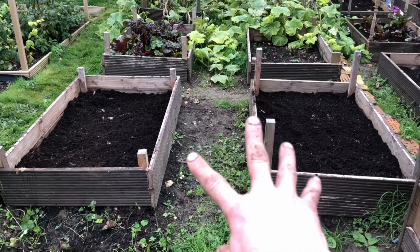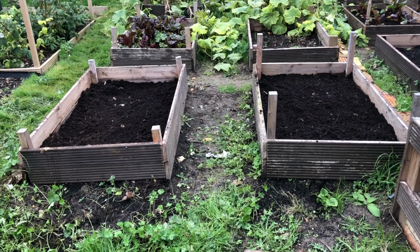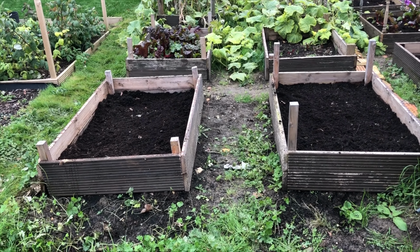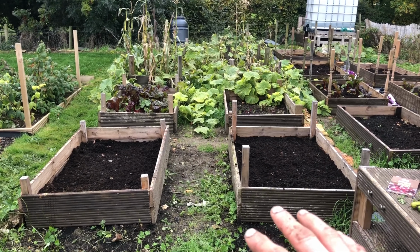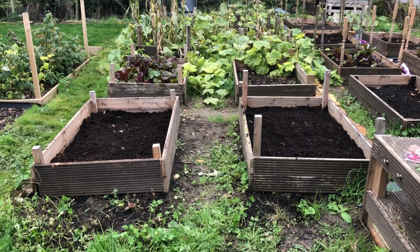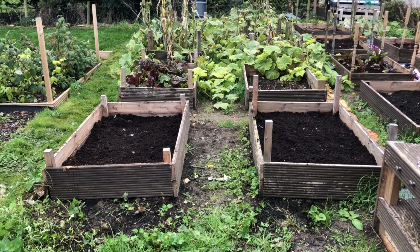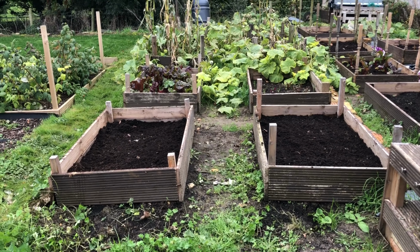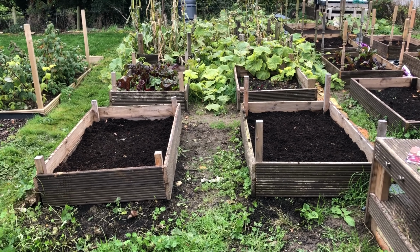I've cleared out the 2 front beds, so finally no more courgettes this year, and I've just weeded them. That made quite a big difference to the look of the allotment. They weren't too weedy, to be honest. They were pretty easy to clean up. The plants took up most of the space, so there wasn't much room for weeds. So next job is to get some of these onions in.